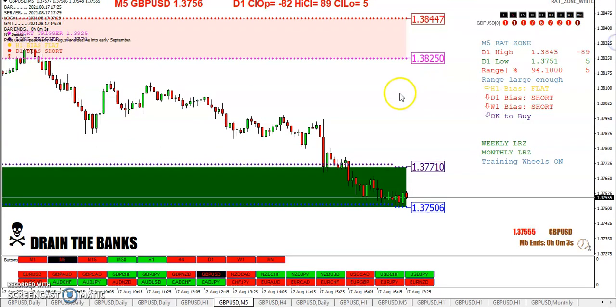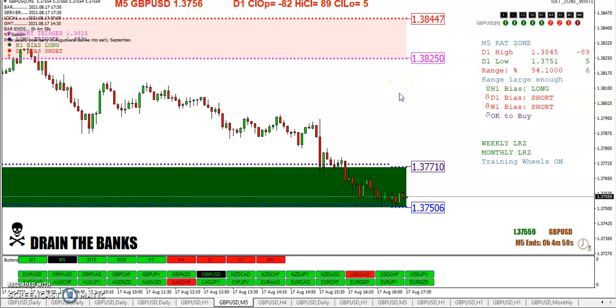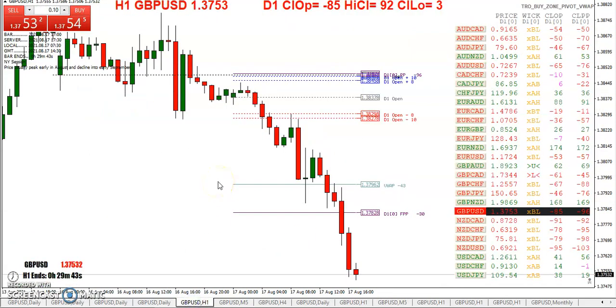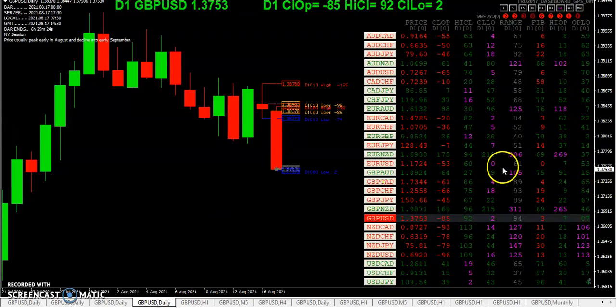Once again, looking at the rat zone. Just not so ready to rush in for price to reverse. Once again, we missed that pivot. Very interesting. We had a couple New Zealand pairs over 300 pips. I'm not sure what's happening with New Zealand, but definitely something's going on.